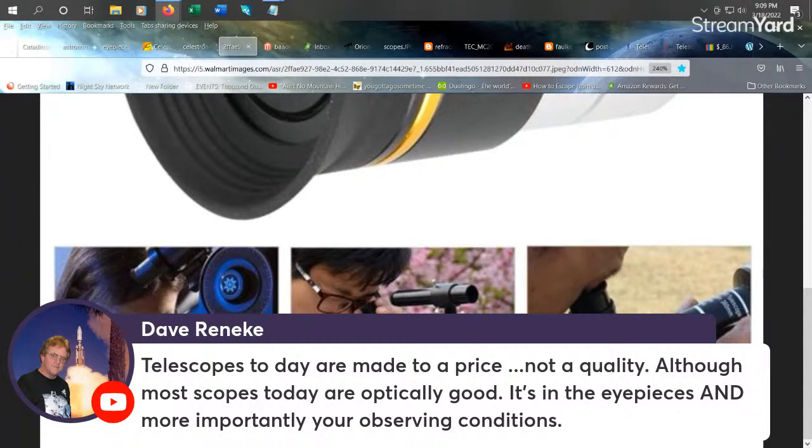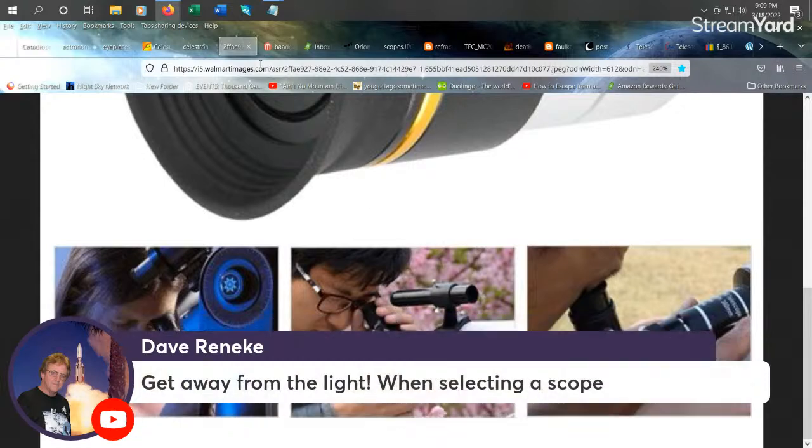Okay, so David says, telescopes today are made to a price, not a quality. Although most scopes today are optically good, it's in the eyepieces and more importantly, your observing conditions. I can agree with that. Thanks, Dave. Get away from the light, he says. Yes. When selecting a scope, okay, kind of cut off there, David, but we are very fortunate near us. There's a national park with the ocean to the south. So we have a really good site.